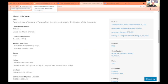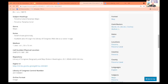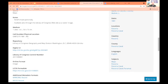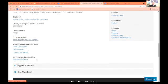And if they don't, they'll do things like this, where when it's created, they'll put a question mark. They'll say, here's our best guess, but we're not 100% sure. But it tells you things like title, who contributed to the library, when it was published, their subject headings. These are things librarians do. You know, it's a map, all the librarian speak, the digital IDs where you can link to it. And if you're a librarian, all that makes sense.